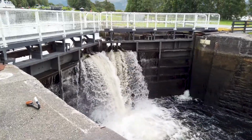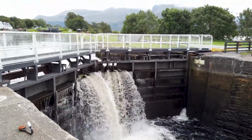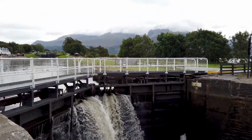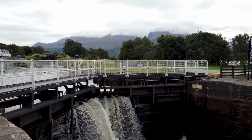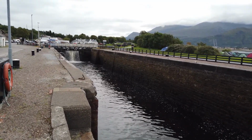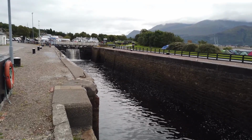The village of Corpach lies just to the north of Fort William. It is the western sea entrance to the Caledonian Canal, and it is just to the south of the famous series of locks known as Neptune's Staircase that the ship finally came to rest.